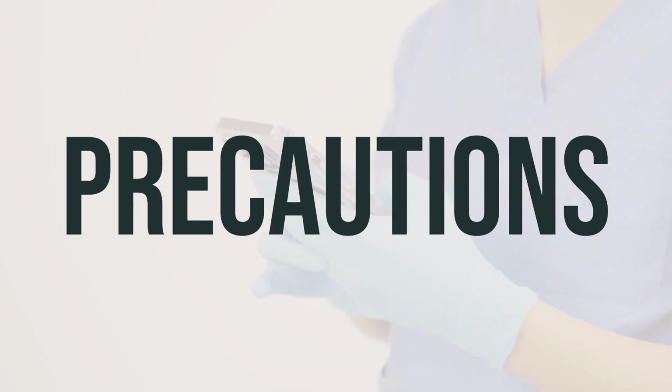During pregnancy, this medication should only be used if clearly needed. Be sure to discuss the risks and benefits with your doctor. If you are breastfeeding, consult your doctor before using this medication, as it is unclear whether this drug passes into breast milk.